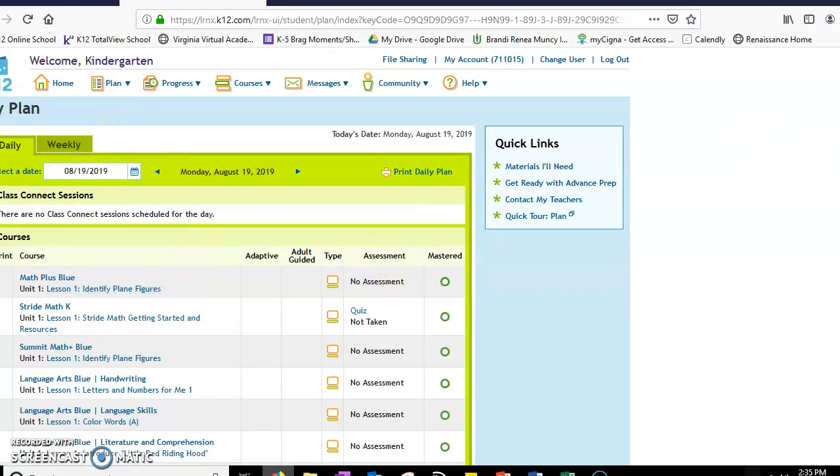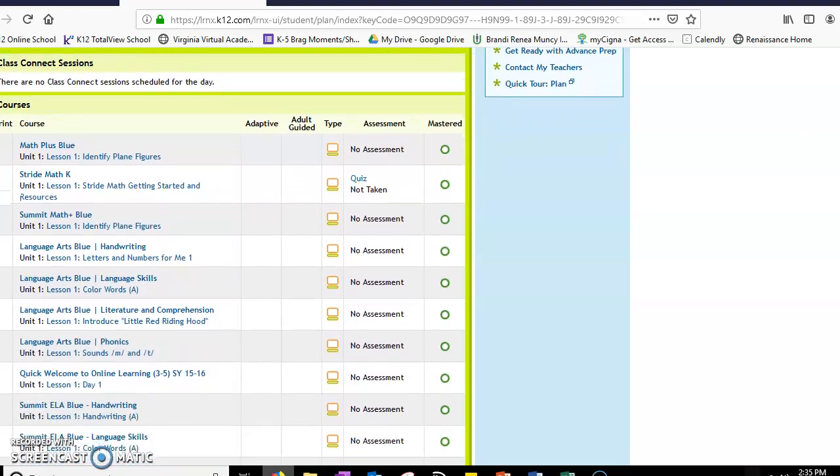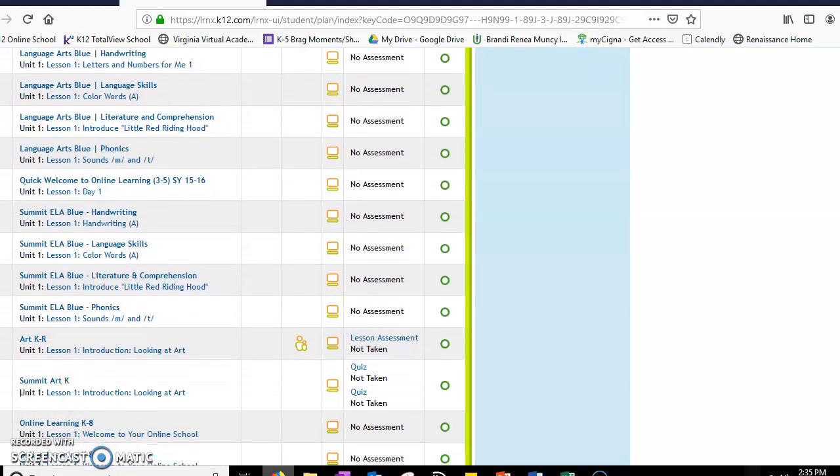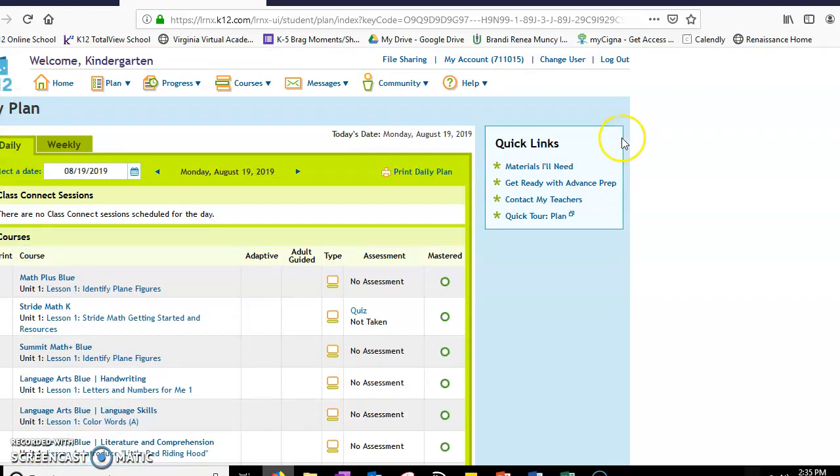The daily plan, once again, you got a scroll bar over here. You cannot see mine because it's out of the window of the video, but there is a scroll bar over here. You're going to scroll down and it's going to show you all the lessons that you have for the day. Now, since this is a demo account, it has more lessons, so don't let that cause you panic. It has more lessons here on the demo account just so that it can show a little bit of everything.